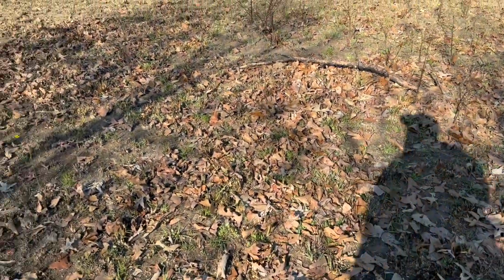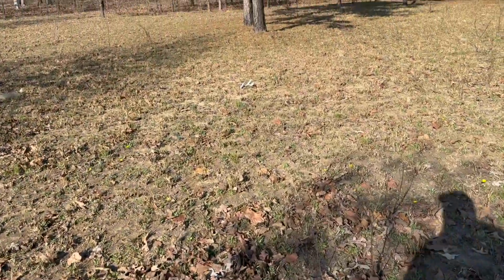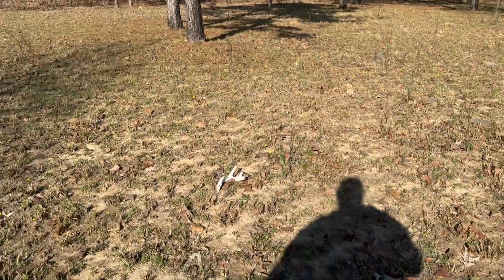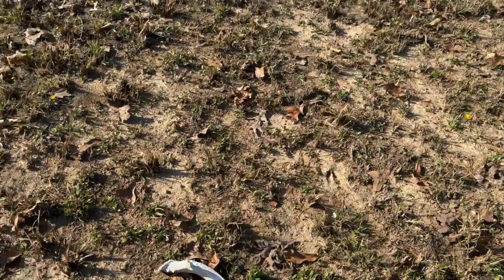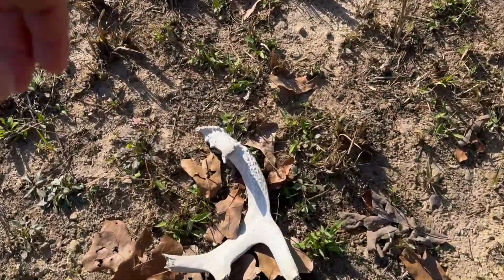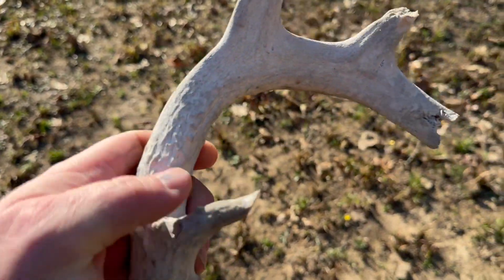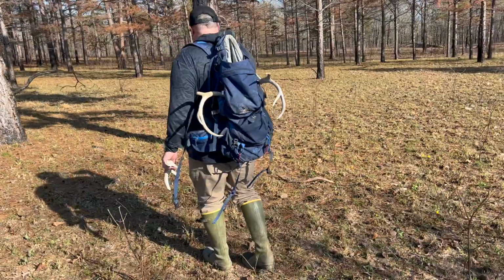All right, guys. Still walking. Here's my first shed. And it is an old one. Ancient. Not very big. Chewed up. Old piece of chalk. I've seen this one.